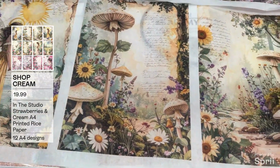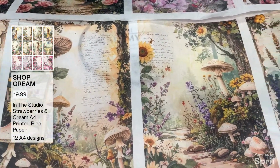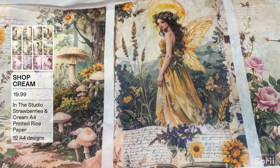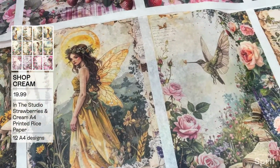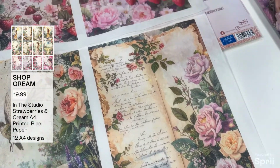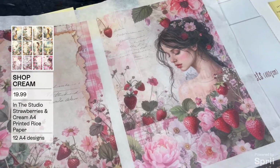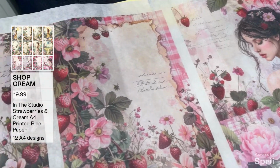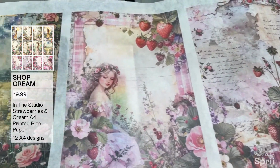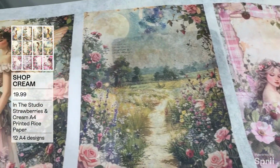Look at this. Aren't they just glorious? Shop Cream, $19.99. Just divide $19.99 for me by 12, Amber, please. This is before your club discount, remember. Now, we also have £1.60. £1.60 a rice paper. I know. That's crazy. You went into a shop, what are you looking at, $6.99? Oh, a sheet? Absolutely. They're gorgeous, aren't they?